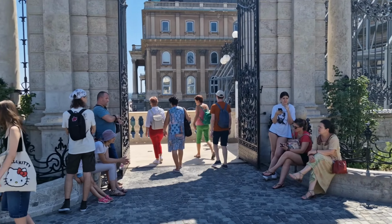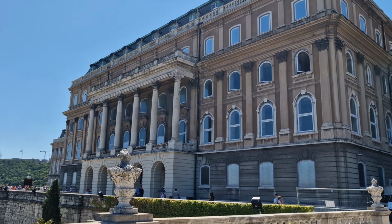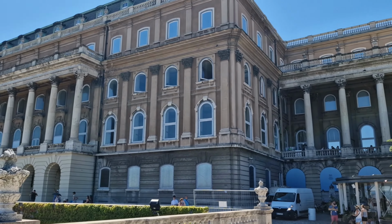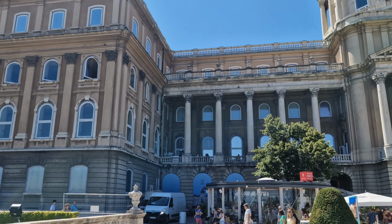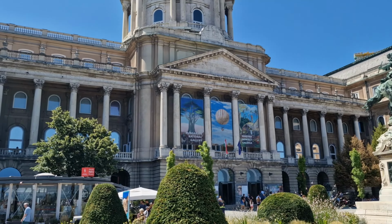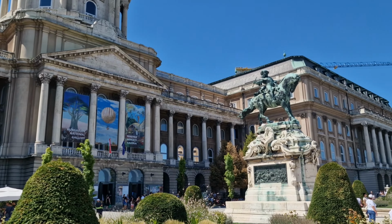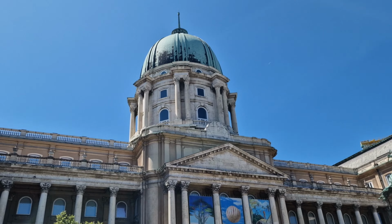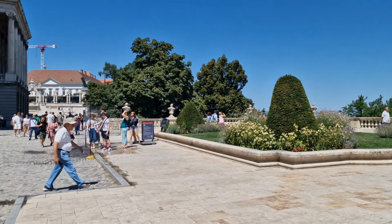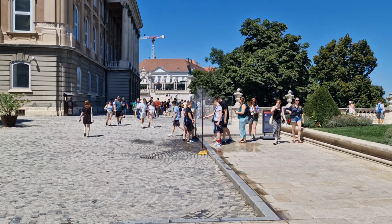Then we entered the Buda Castle area. It is one of Budapest's most iconic and historically significant landmarks. Perched high on Castle Hill, overlooking the Danube River, this impressive royal palace has witnessed centuries of Hungary's rich history, from medieval times to the modern day. Today, Buda Castle stands as a symbol of Hungarian resilience, cultural heritage, and architectural splendor.